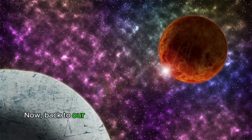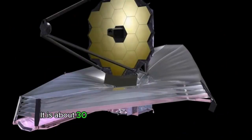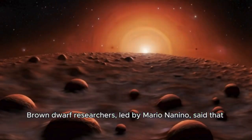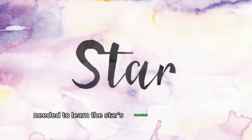Now, back to our dwarf. Very little is known about Gas-juiced BD1 at the moment. It is about 30 times larger than Jupiter and has a temperature of about 720 degrees Fahrenheit. Brown dwarf researchers, led by Mario Nannino, said that further observations are needed to learn the star's chemical composition and properties.